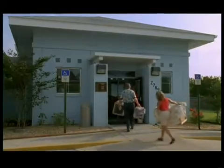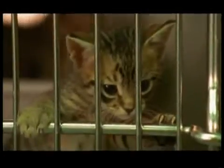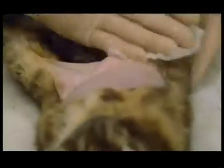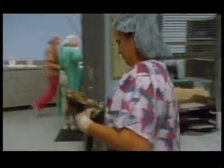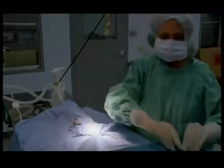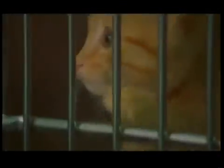Then from all parts of the city, cats are taken to the neutering clinic. Even kittens. Hopefully, they will soon be found new and loving homes. It's almost an assembly line. The cats are anesthetized, prepared, and taken to be snipped. It is efficient and painless. Many are released the same day, but some may need to be kept overnight to make sure they're all right and that the anesthetic has worn off. Most go back to their colonies to live out their lives.